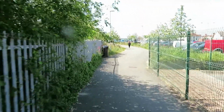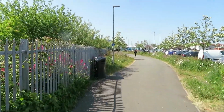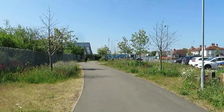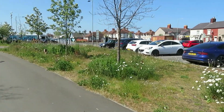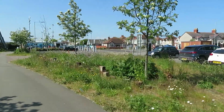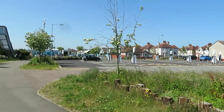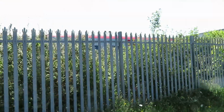We're not very far to go now. Going to be one of those short but sweet visits. Just a footbridge in the distance there. Just to the right over here, this was part of the shed yard, and there used to be a turntable at this area now. It's full of charging stations for electronic cars. There's a train just going past again.